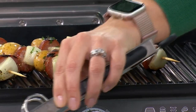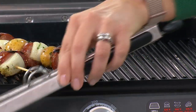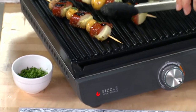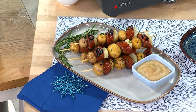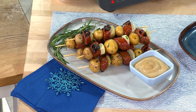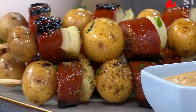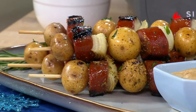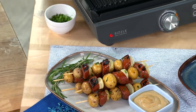Rain, sleet, or snow, no matter what the weather, you have your kebabs. We did a little fall-inspired kebab here. We've got some kielbasa and some little baby potatoes with our onions and then a little mustard dipping sauce. We thought that was a fun idea for entertaining if you have people coming over. I like kebabs because you can walk and talk with them. But then we've got some shrimp and pineapple kebabs here for a little more summer flavor in the middle of wintertime.